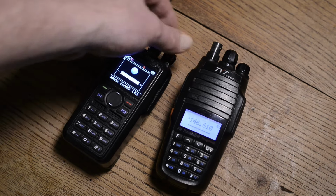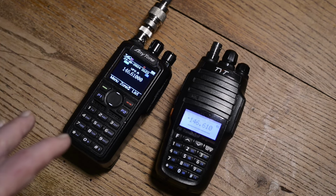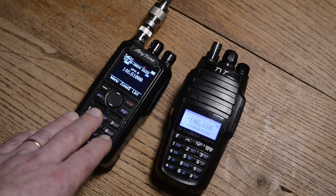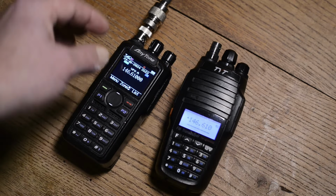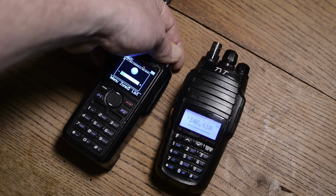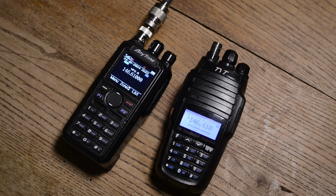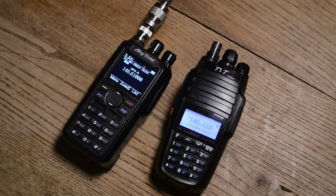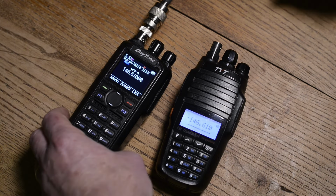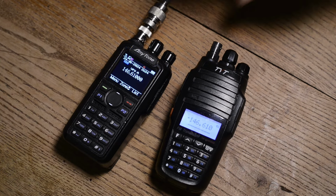Now you can already tell I'm getting worse reception on this repeater than the other one. And this one was the better radio. So when we switch to this one, we'll see how nasty it is. All right, let's switch it over. Let's let him talk again.